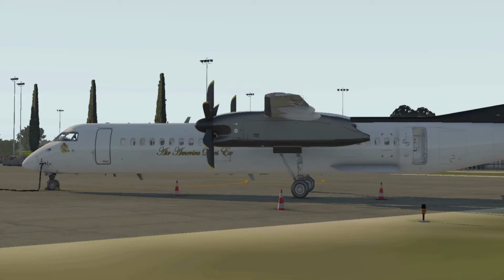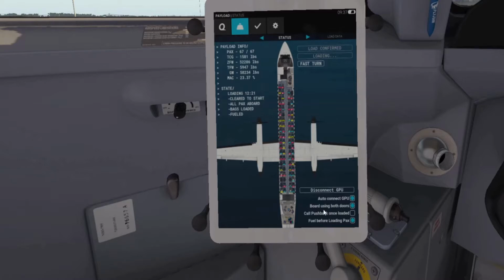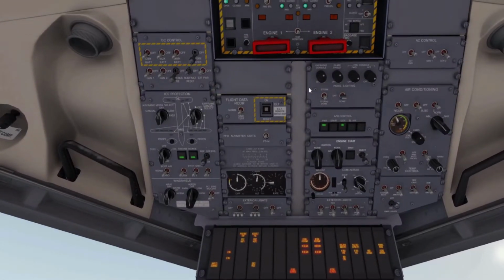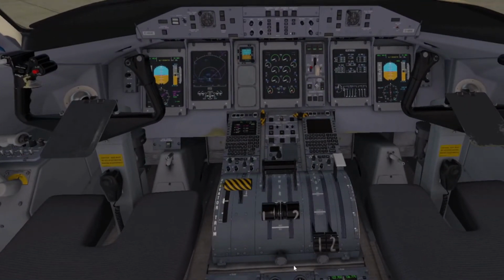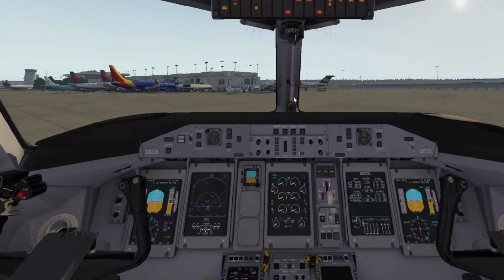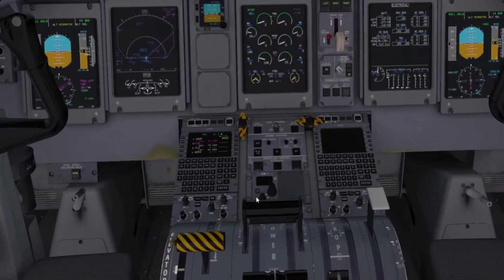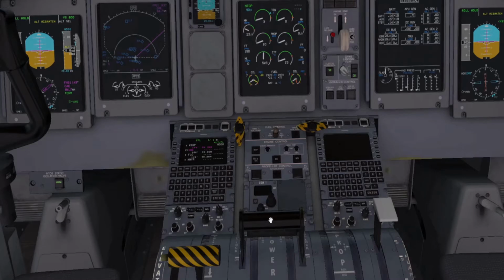Okay, passengers are all on board, so let's get the aircraft buttoned up and get ready to go. Okay, disconnect our ground power unit. Now, one thing I am still having a bit of a problem with is the throttles and the mixtures. You'll see a little bit more of that here as we get things going on. So we've got engine number 1 spooling up. That looks good.